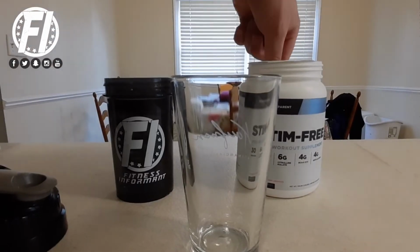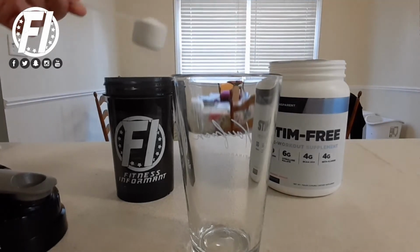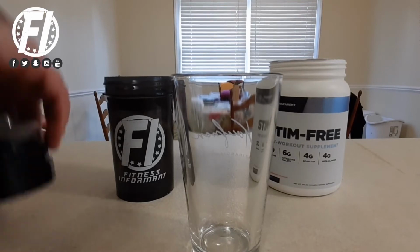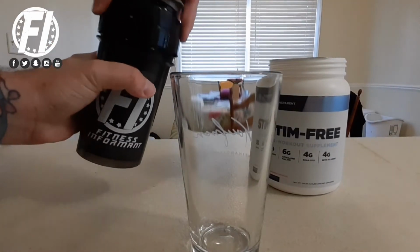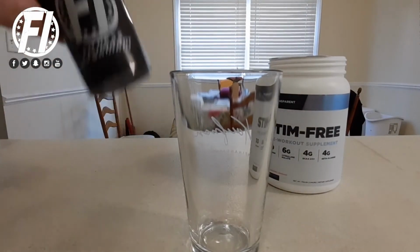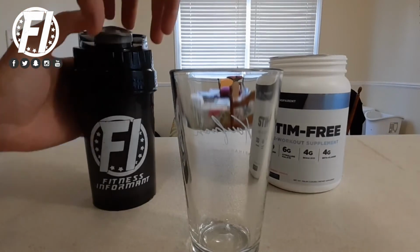And now we get to mixability. One scoop in here is 23.4 grams, which is pretty high. We have to remember, you're getting a nice dose of everything in here. We mix it with anywhere from 8 to 10 ounces of water, and we were surprised there was no clumping. No excessive foam to be found, even with the BCAAs. Those are notorious for foaming up.